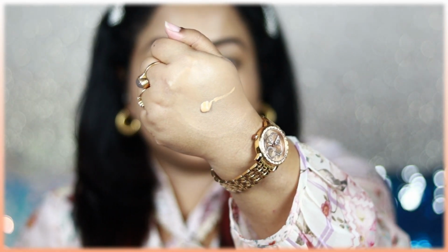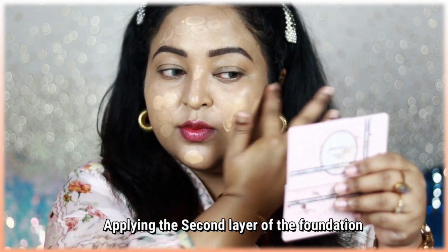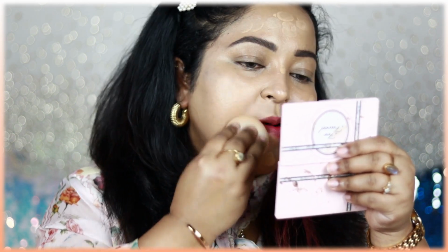This is a matte foundation, so it's gonna work really well on oily, very oily skin types. But I would say it's gonna work really well on all skin types out there, and this helps in hiding my imperfections really well, non-patchy foundations. But you will be loving how it actually looks.